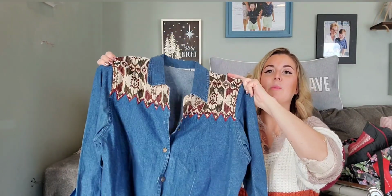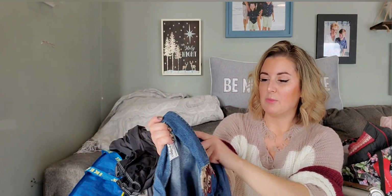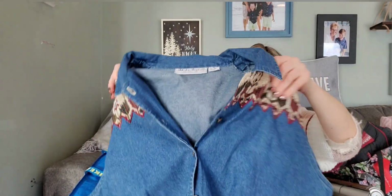Okay, here we have a Western style denim shirt jacket. It has the really neat tapestry Southwest print here, and like a cream, burgundy, and a really dark green. It is by Adobe Rose, $19.95. It's a 1X. I didn't realize the size. So this will do very well.